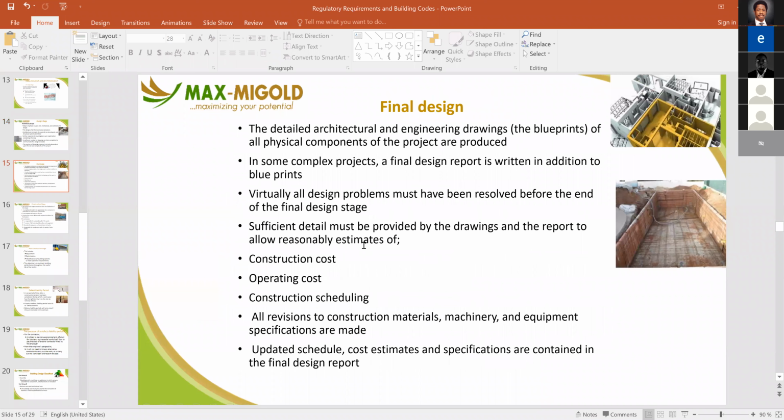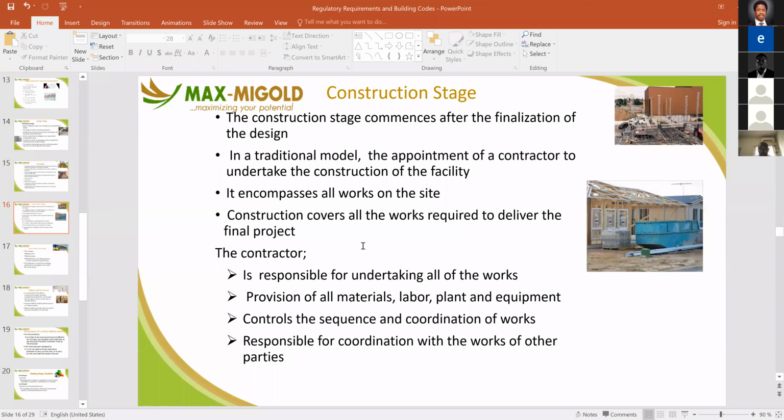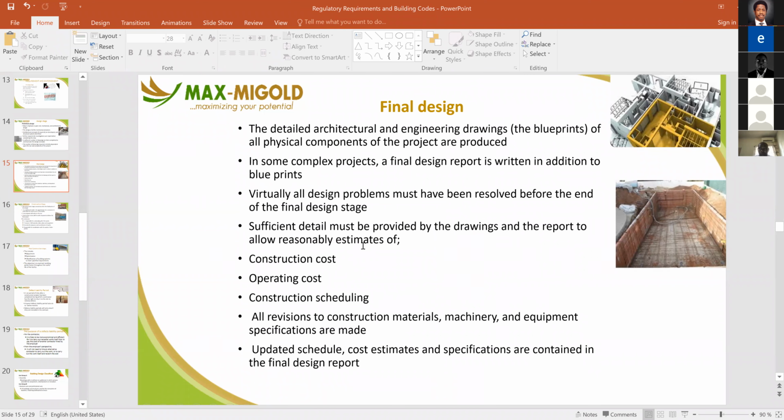Final design. The detailed architectural and engineering drawings, the blueprints of all physical components of the project, are produced. In some complex projects, a final design report is written in addition to the blueprints, that is the drawings that are produced. Virtually all the design problems must have been resolved before the end of this final design stage.